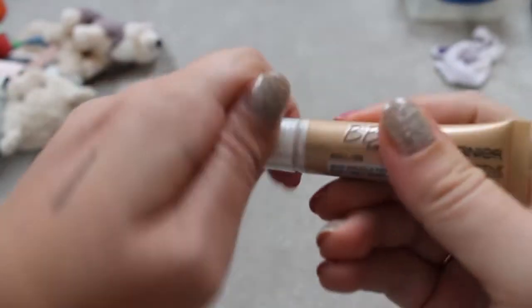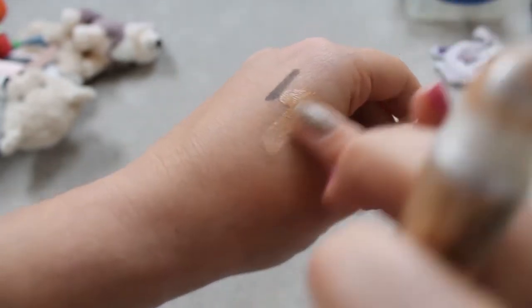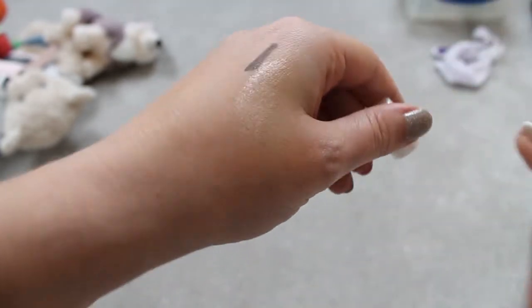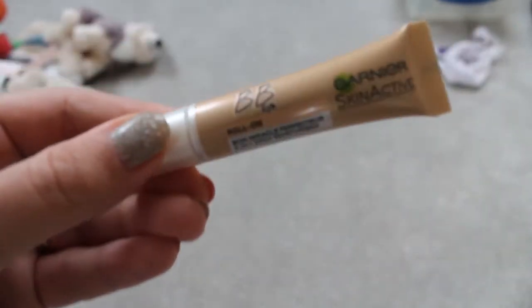So this is the Garnier BB Roll-On. It's so good. I kind of got it and didn't really know what to expect. I wasn't expecting a lot because it uses the word miracle, and I was just like, yeah, but it's a 5-in-1 daily moisturiser, and the idea is that it hydrates, reduces the appearance of dark circles and bags, conceals signs of fatigue, and smooths fine lines and illuminates.